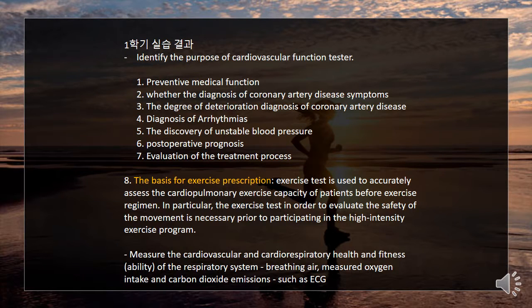The result of the experiment. Identify the purpose of the cardiovascular function tester. 1. Preventive medical function. 2. Whether there are symptoms of coronary artery disease. 3. Diagnosis of the degree of deterioration of coronary artery disease. 4. Diagnosis of arrhythmias. 5. The discovery of unstable blood pressure. 6. Postoperative prognosis. 7. Evaluation of the treatment process. 8. The basis of exercise prescription.